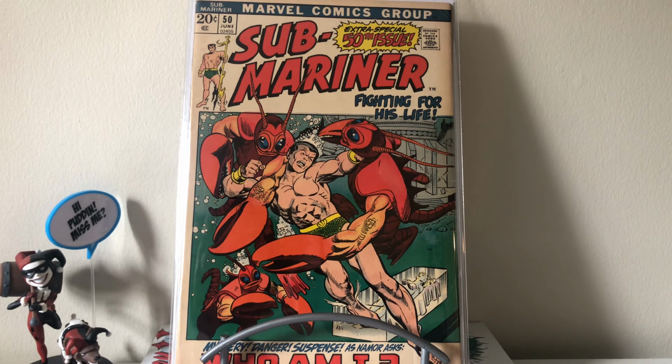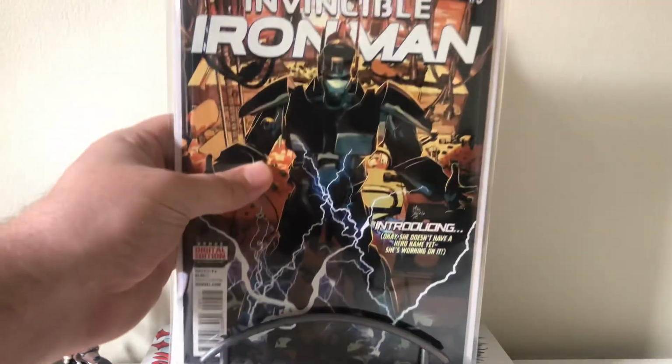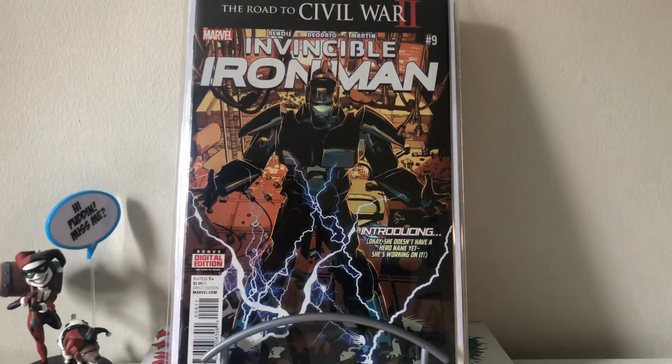This was actually the first book I found when I started digging. So this is how I knew I had to spend some time in there, just poking through the Iron Mans, and I found this for cover price. For cover price, Invincible Iron Man #9, first appearance or first full appearance of Riri Williams.